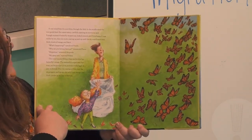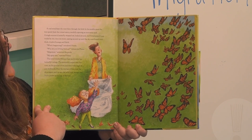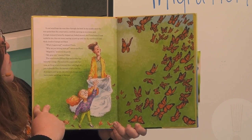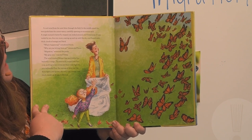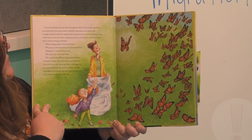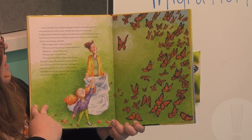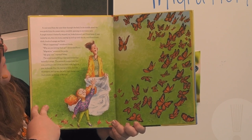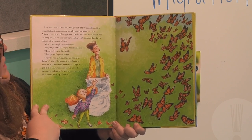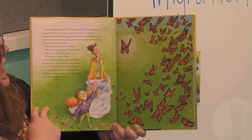A cool wind from the west blew through the field. In the middle stood the tour guide from the conservatory, carefully opening an enormous sack. A single monarch butterfly stepped out, looked around, and flitted away. It was trailed by 10, then 10 more, soaring up and up until the sky overflowed with thick clouds of orange and black. "What's happening?" wondered Frida. "Why are you letting them go?" demanded Fiona. "Migration," answered the guide.